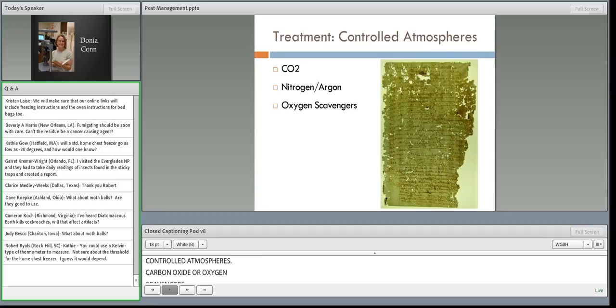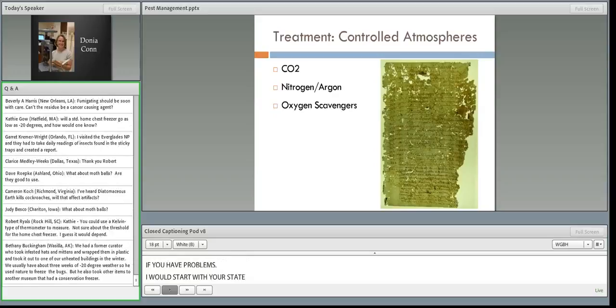Depending on where you are in the country, a lot of the larger museums, a lot of the larger historic societies have CO2 chambers. For those of you in New England, Historic New England actually has a new CO2 chamber that they rent out and let people put things in. So it's something to think about, and ask around in your area to find out if anybody has one of these that you could have access to if you have problems. I would start with your state and work from there, because your state museum probably is going to know more about what you have in your specific state.